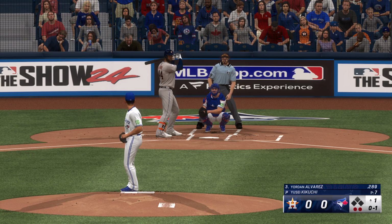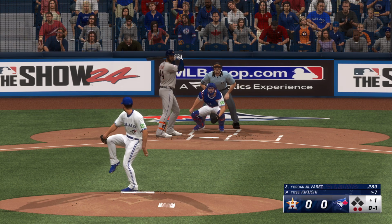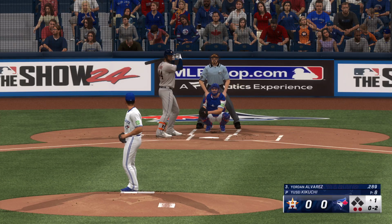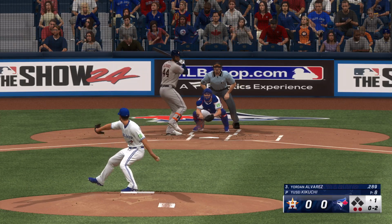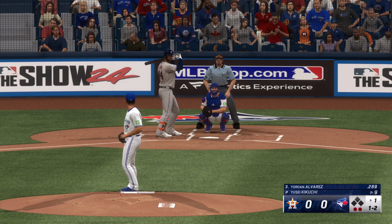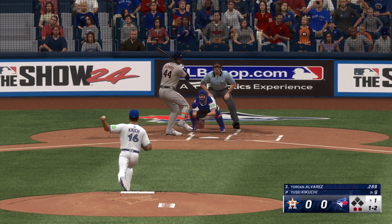Two out, space is empty. And that's in for a strike. That front door slider is such a devastating pitch. You don't want to get beat by the inside fastball, so you cheat a little bit, and then by the time it gets there, it's out of the swing plane.